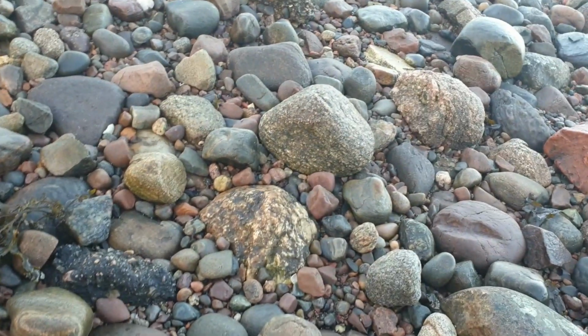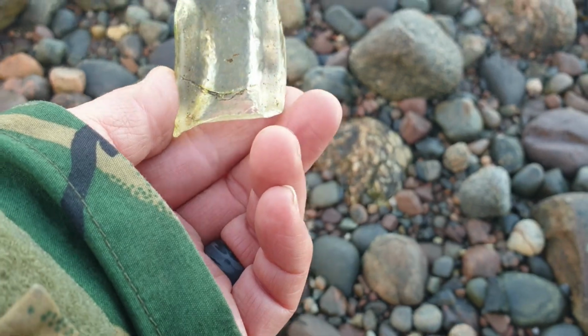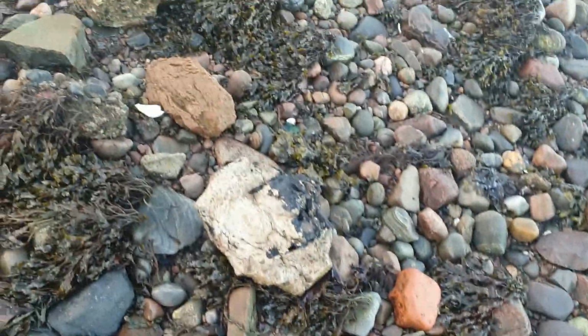I don't know if this is... No, that's the bottom of the bottle. I was thinking it might have been part of a glass battery, but it's not. It's the bottom of a bottle. As you can see, there's some more pottery there, some pottery up there. I haven't walked down to the shore. There's another bit of glass there.